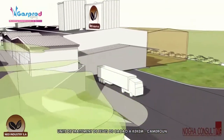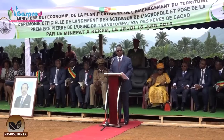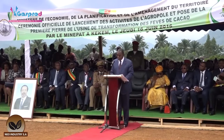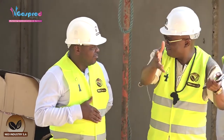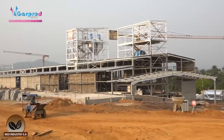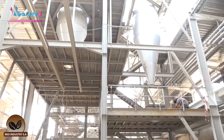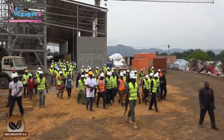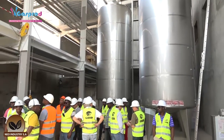The Kekemkuku Transformation Plant is seeing the day 1.5 years after the laying of the foundation stone by the Minister of the Economy, Planning and Regional Development, Louis Paul Motazi. Closely monitored by Emmanuel Nusi, promoter of the new industries, work at the Kekem Ultra Modern Cocoa Transformation Plant has advanced considerably, and from every indication, work now stands at 40%.